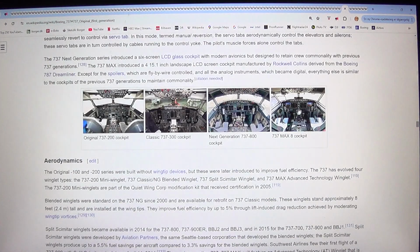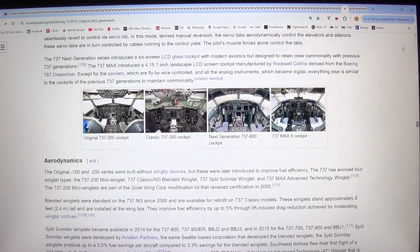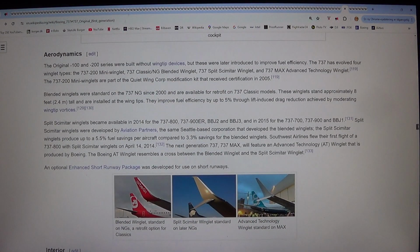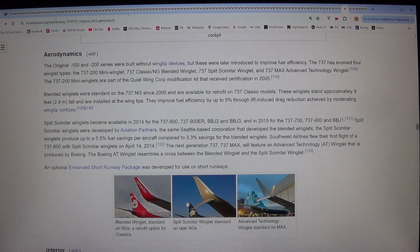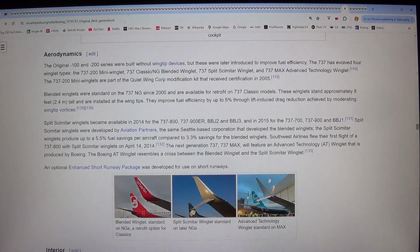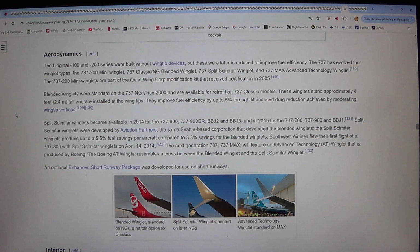The original -100 and -200 series were built without wingtip devices, but these were later introduced to improve fuel efficiency. The 737 has evolved four winglet types: the 737-200 mini-winglet, 737 classic forward-sweeping blended winglet, 737 split scimitar winglet, and 737 MAX Advanced Technology winglet.